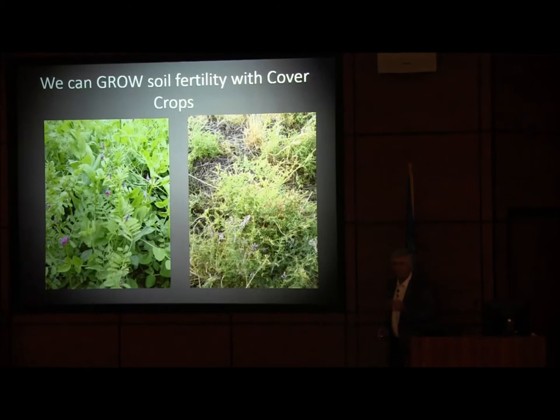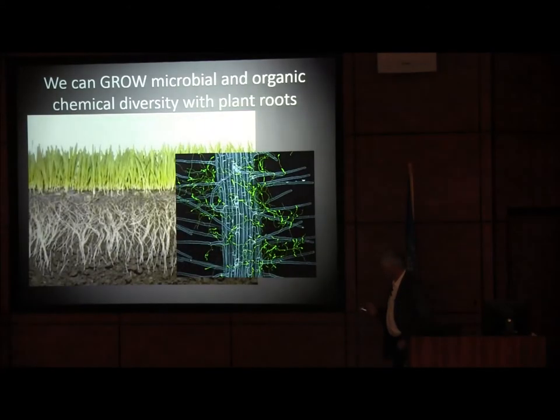And we have some cover crops that maybe will dissolve more phosphorus, but if we got the cover crops that have the mycorrhiza, it is able to dissolve or take in phosphorus that the plant roots can't take in themselves. So you need these kind of cover crops.